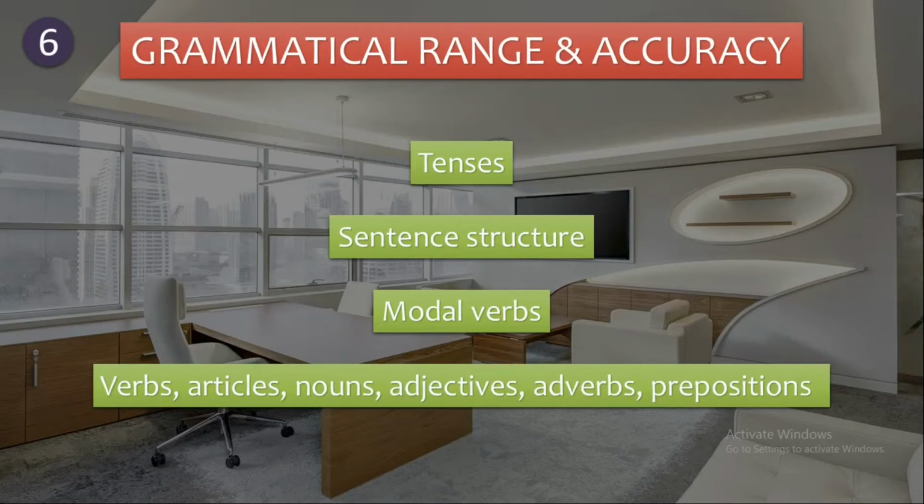If you don't know what these are, please search and make a list in each category, then start practicing them every day. This will increase your overall English too. Grammatical accuracy is also important, which means you must use the correct grammar in the correct sentence. It's better to use simple grammar correctly rather than using complex grammar incorrectly.